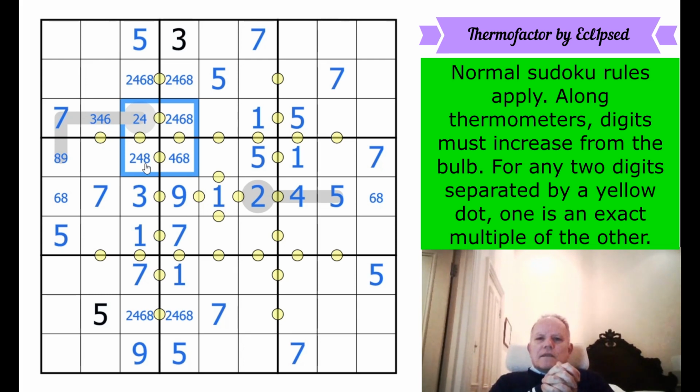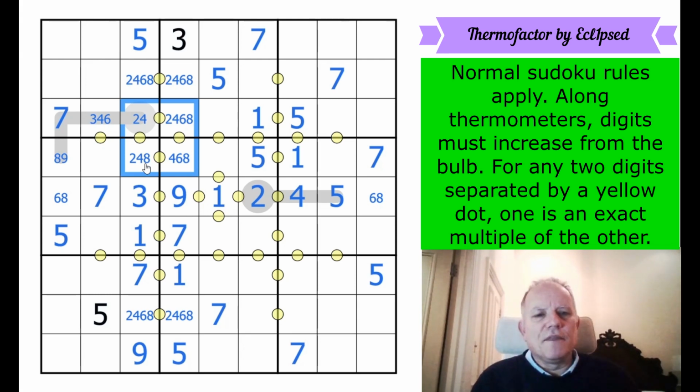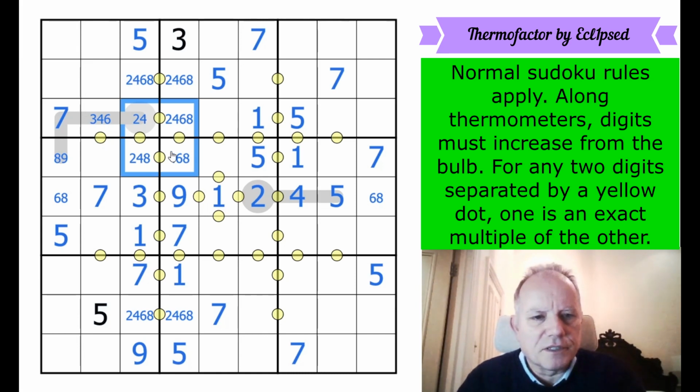Or does it? Yes, it does, because if 6 was in them, it can't be the 4 digits, 2, 4, 6, and 8, because 6 would be trying to connect to 2 different cells, and it can only connect to 2. So those are the same digits repeated, and therefore that is the same as that, and they must both be 4s now.